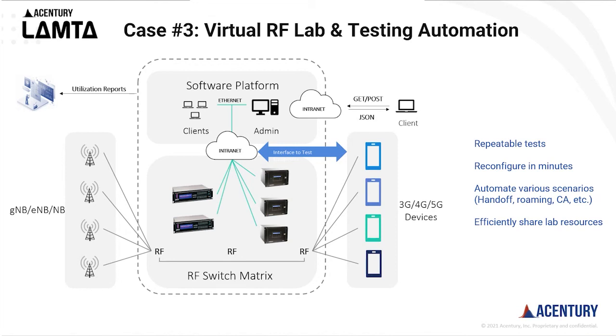This solution connects signal sources, like a set of base stations on the left here, to a series of devices under test through RF switch matrices that are controlled by the LAMTA software. These fully non-blocking switches come in various sizes and configurations, but typically range anywhere from 8 inputs and 8 outputs, or 8 by 8, all the way up to 32 by 32. Each switch allows any combination of input ports to be connected to any combination of output ports with software-controlled attenuation.